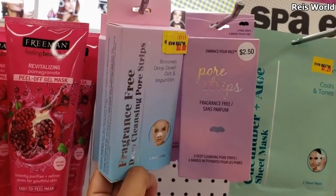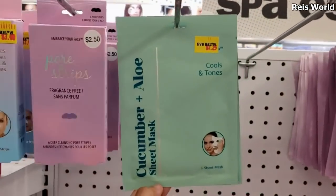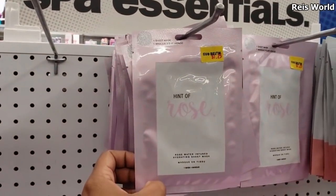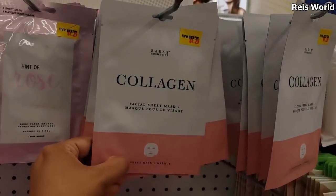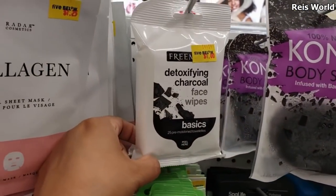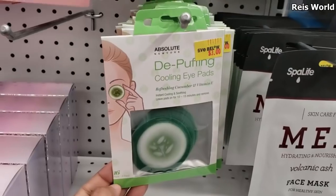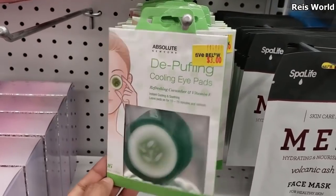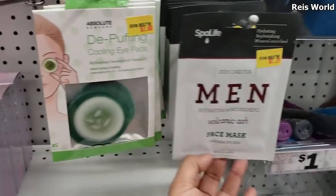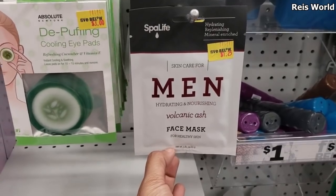I am finding items on clearance for $3, not bad, $1.25 for one mask. Hint of rose, $1.25. $1.25 collagen, okay, good price. $1 right here for Freeman charcoal face wipes. If you want to try it, only $1. Depuffing cooling eye pads, they're only going to be $3. I see cucumber. Only cucumber, and they do have Spa Life skincare for men for $1.25.